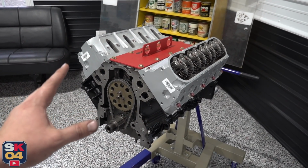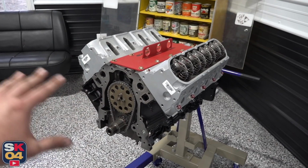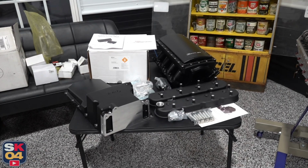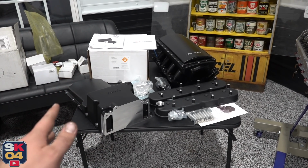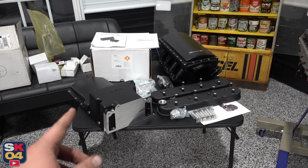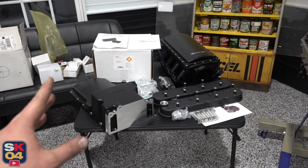This is the long block. Now let me show you some of the components that are going to go on it to complete the whole picture. I'm not going to show every single little thing that I have for the engine, because I do plan on filming a dedicated assembly video where I put all of the various things on the engine. So that's going to be a lot of fun. Keep an eye out for that. This will just give you a bit of a snapshot of what my plans are.